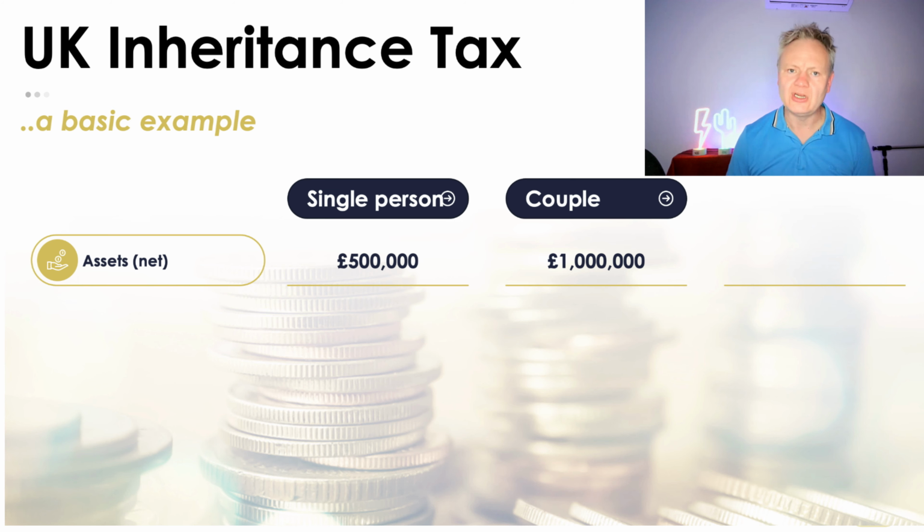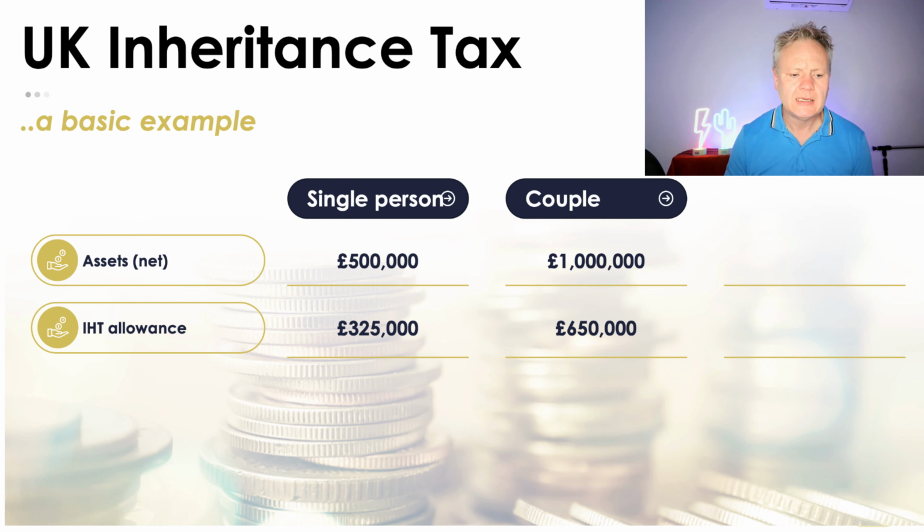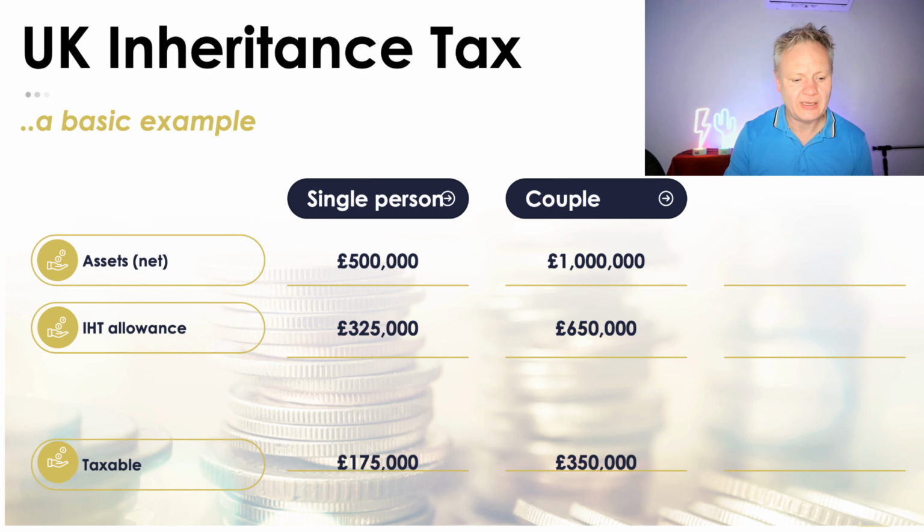Now I'm going to avoid property for a second because I know there's some additional IHT lifetime allowances for residential nil rate bands. I'm going to ignore that for now, just to keep this topic really basic. IHT lifetime allowance is £325,000 for a single person, and that is the amount of money you can give away to loved ones without suffering IHT. As a couple, that is doubled to £650,000.